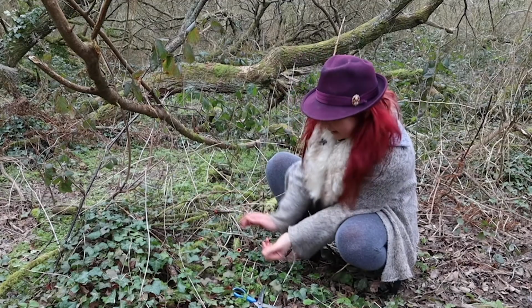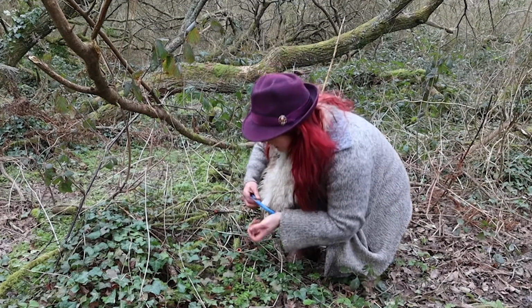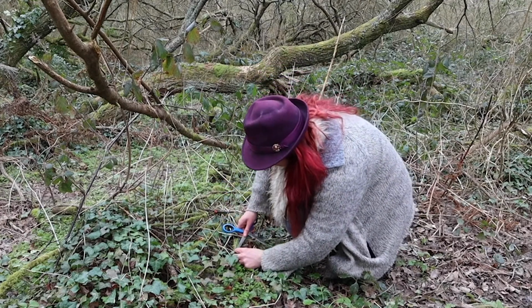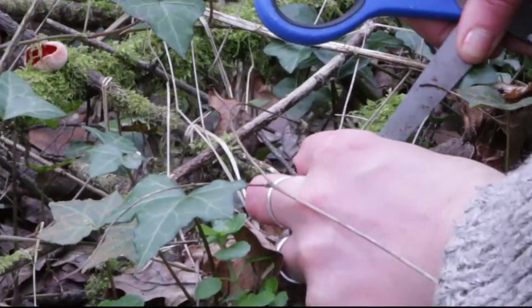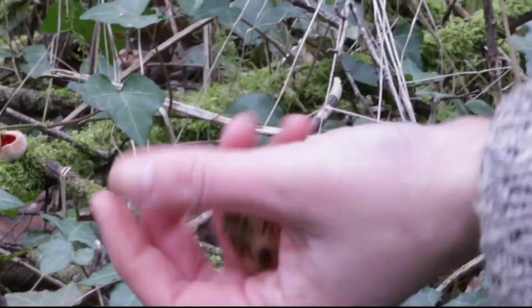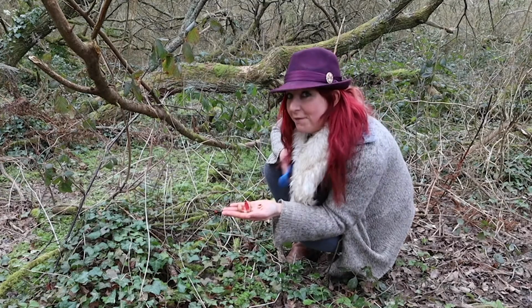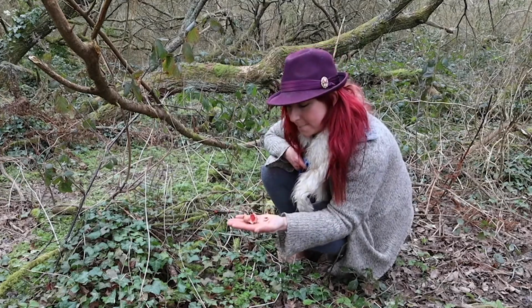So we're going to have a look here. I'm going to take a couple more for my dish, being responsible to cut them off carefully off the branch. So here's another. This one is beautiful. It almost looks like a little belly button. You see that there? Scarlet elf cup. So I'm going to pick a few of these, and then we're going to definitely have those in our woodland dish today.